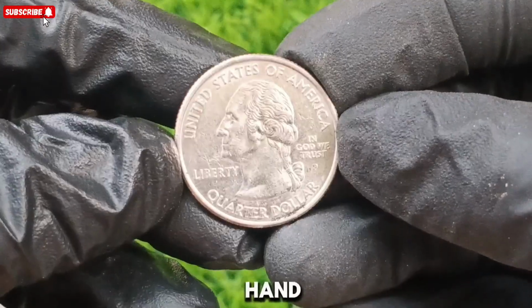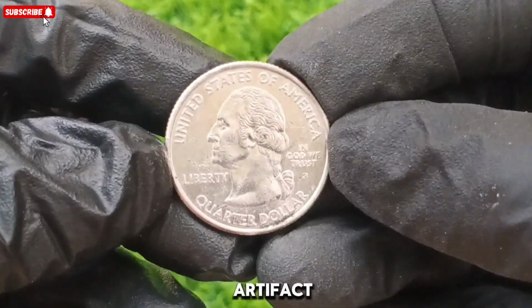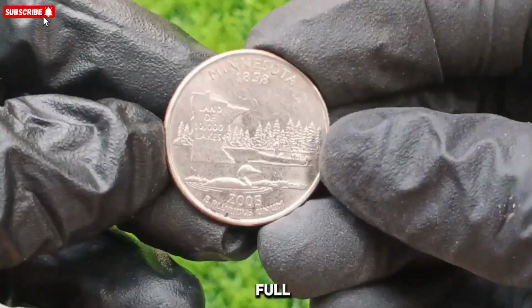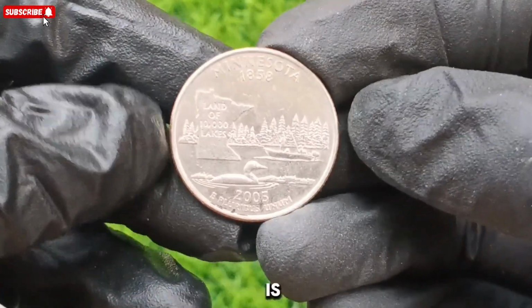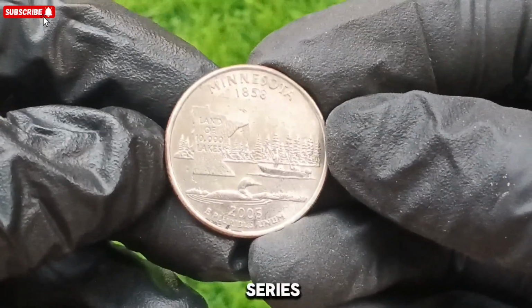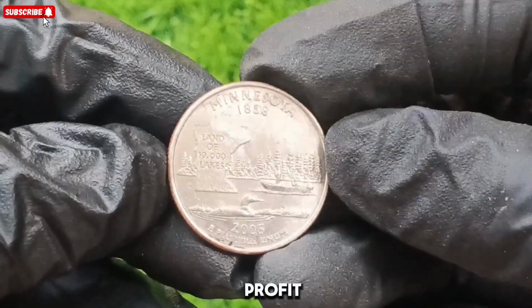When you hold a rare quarter in your hand, you're not just holding a piece of change, you're holding a tiny artifact of American history. So, whether you're a seasoned collector with albums full of coins, or just someone who is curious about what makes a coin valuable, the 2005 quarter dollar series offers an incredible opportunity to learn and maybe even profit.